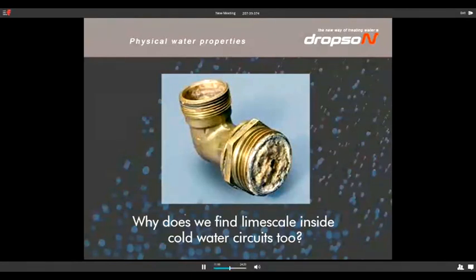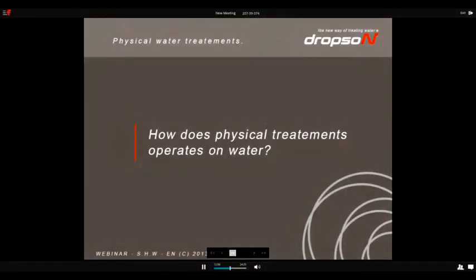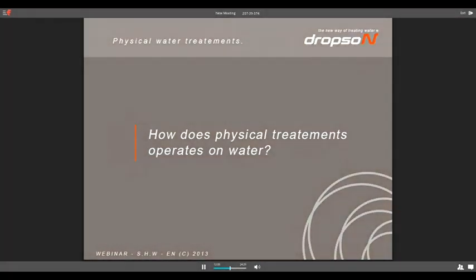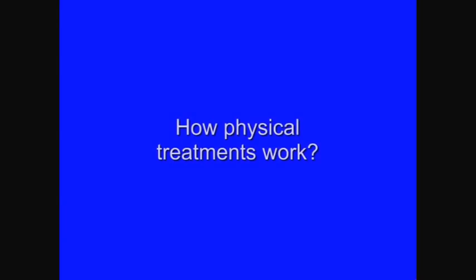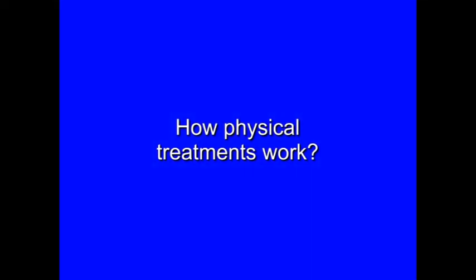We will now see how the physical treatments act upon water. It is hard to understand how an electric or magnetic field can affect water. Therefore, we propose to observe certain physical experiments done on water. How physical treatments work. Above all, we will present two simple experiments to undertake.